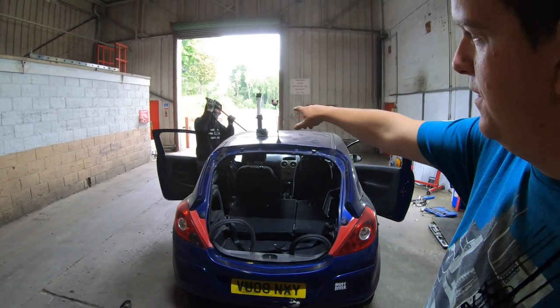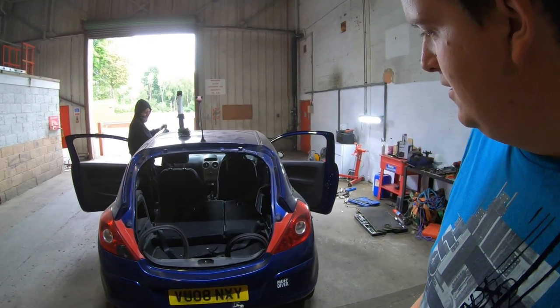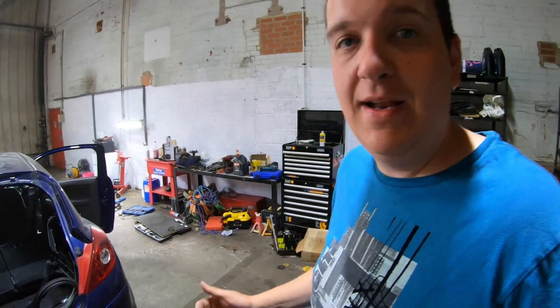So Chris has cut through, he thinks, fully on that side. There's still a bit more on the front that side, and obviously we still have the back side to do. So I'm going to carry on pulling some more trim off and then hopefully get to the point where we can get the angle grinder on the inside and cut the sides off.